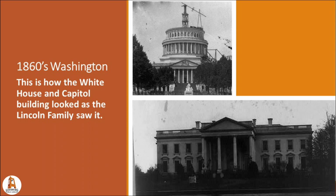And as you see below, that's the north portico of the White House. The original White House didn't have the portico. That was added later in the Jackson administration to sort of update the Georgian style exterior and make it a little more classical style. And this was really quite a task for the Lincolns because it was on a whole different scale. This was the largest private home in North America for 95 years. And it was quite something for them.